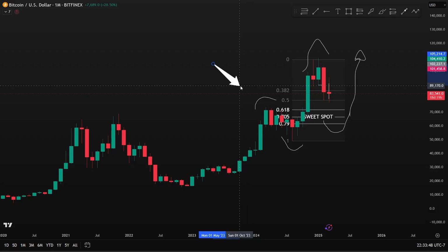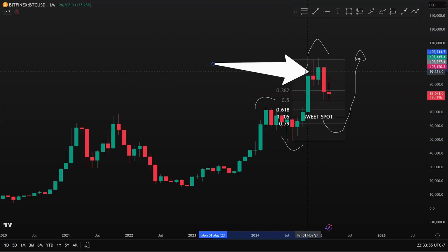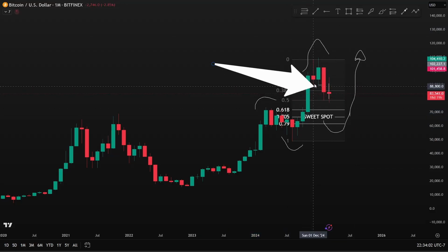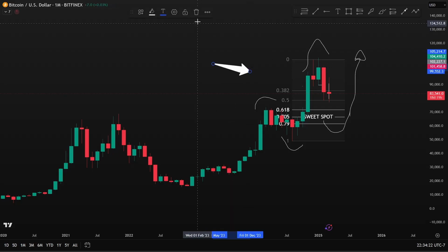So this is Bitcoin on the monthly, and we talked about a high, a low, a higher high. Are we going to make a lower low? Not sure, but we're coming down. We broke monthly market structure right here. You can see that. We broke below this candle wick and closed down here. So we are bearish on the monthly.